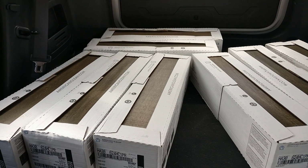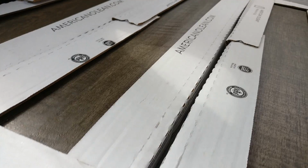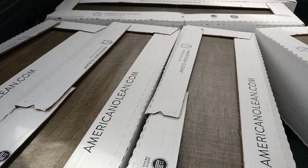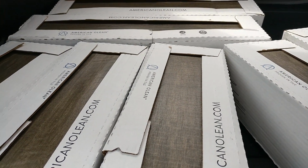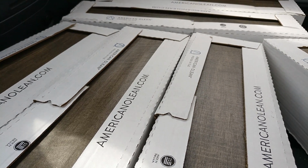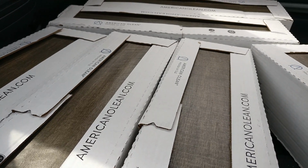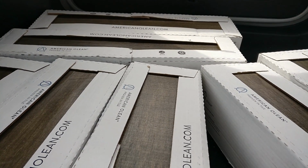I also picked up my tile. It's the only tile that was remotely close to me that had enough to do anything. It's like porcelain and looks like wood. It was 44 cents a tile, so I got 240 pieces for like $105, and it's enough to do my kitchen and bathroom and then have some extra. So I'm pretty happy about that.